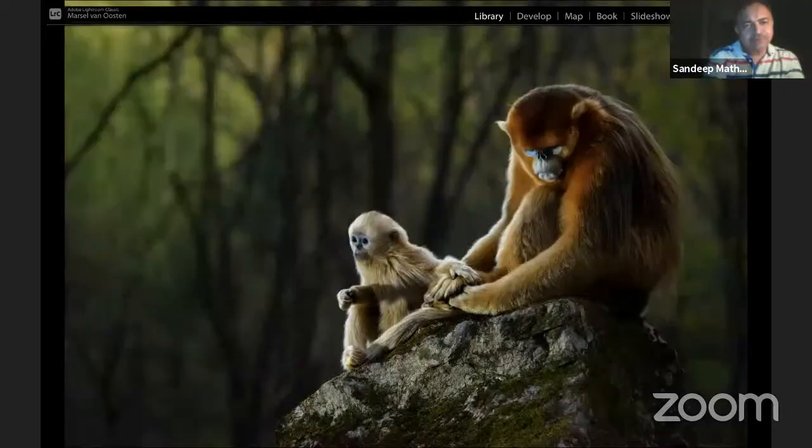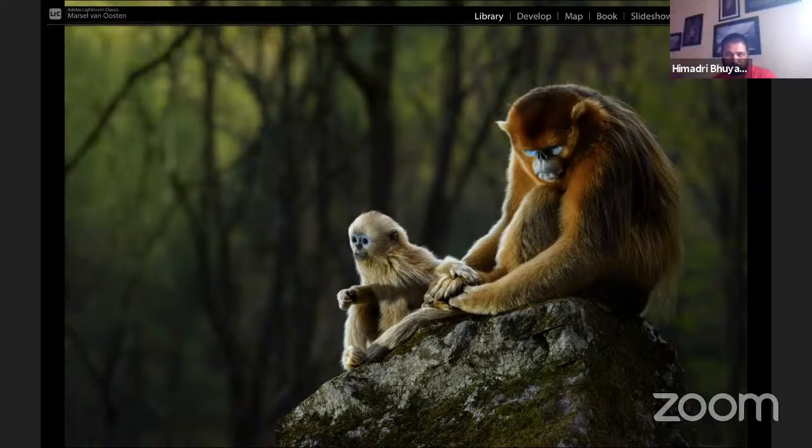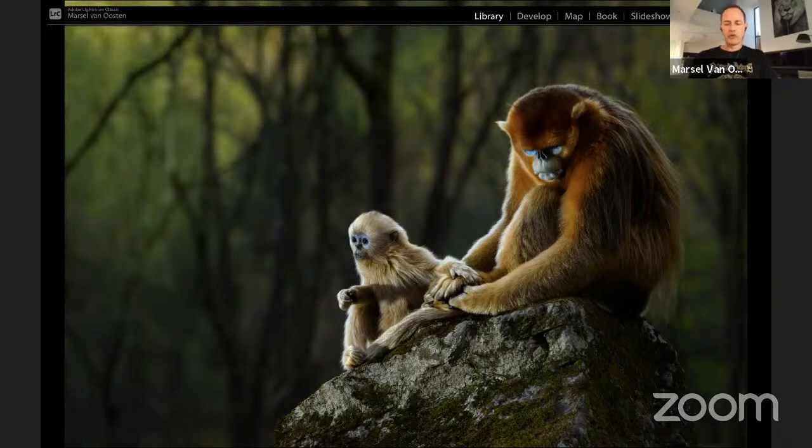Right. And also, Marsel, last question on this, how far were the flashes from the animals? It depends per image. And for these animals, these are actually very approachable. So I was not very far away from them. Almost everything that I've shown you so far was either shot with a 24 to 70 or a 70 to 200. This is a 70 to 200. And the flash is probably maybe maximum 10 meters away from the animal. Okay. So not very far.